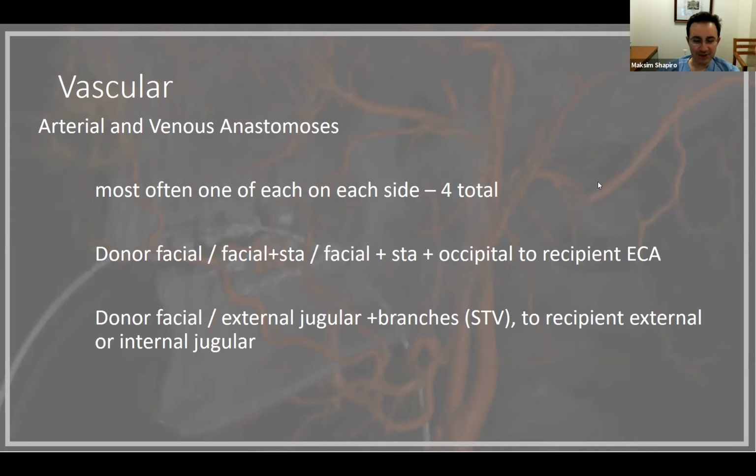In terms of vascular things, you can see what this involves. Usually there's a little bit of debate about how many anastomoses you need and this and that. We'll get into this a little bit. But essentially what you need is at least one anastomosis on each side, one artery, one vein, total 4.